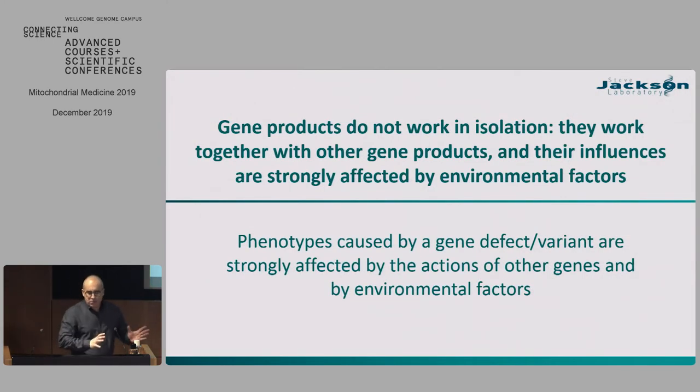Now, as a backdrop, I just want to highlight a few key principles that are going to come up in my talk today. One is that we're very used to thinking about genetics and thinking about the functions of individual genes, but of course genes encode gene products, and gene products don't tend to work on their own. They tend to work together with other gene products in pathways or complexes or whatever. So when we're thinking about the phenotypes that arise when you change or mutate or lose a gene function, we need to think about how those phenotypes will also be influenced by the products of other genes and also by environmental factors.